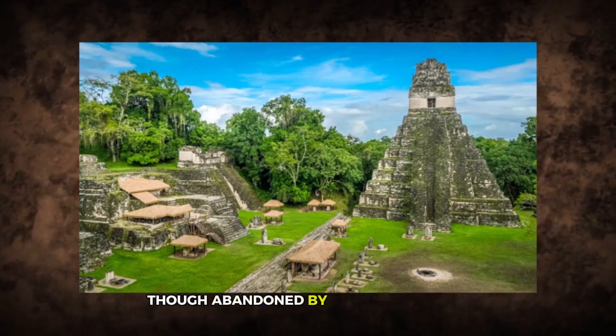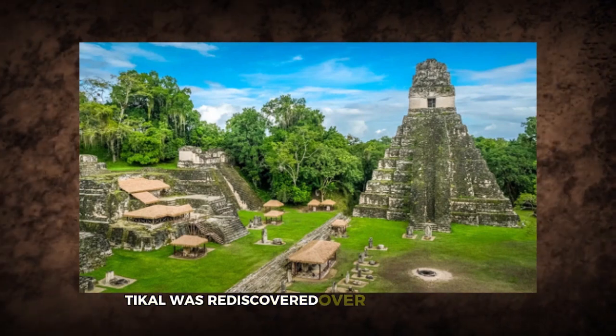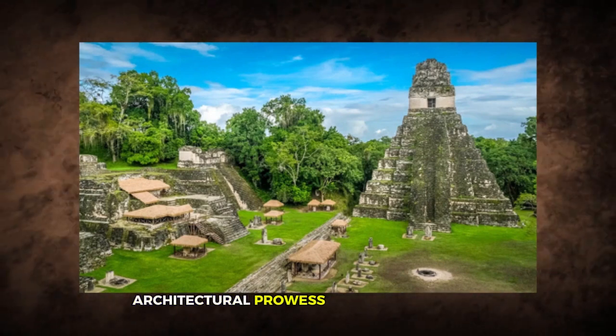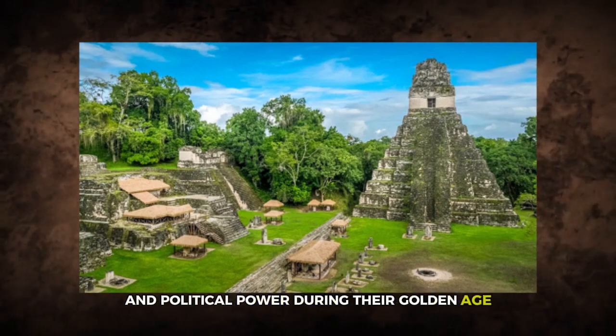Though abandoned by the 10th century and swallowed by the jungle, Tikal was rediscovered over 900 years later, offering invaluable insights into Maya architectural prowess, cultural interests, and political power during their golden age.